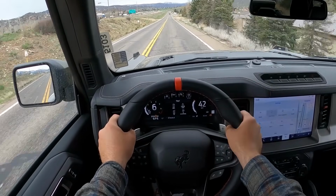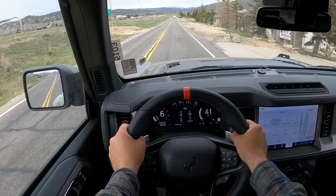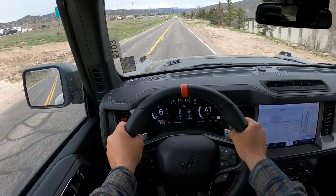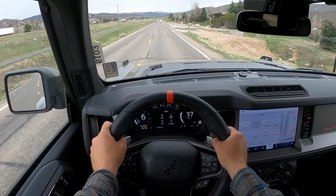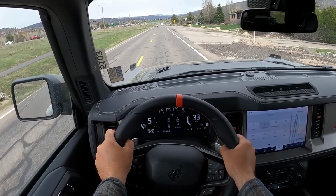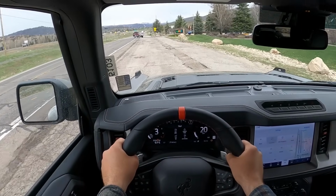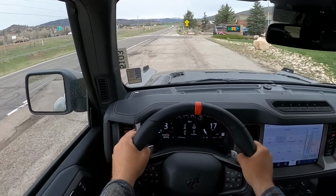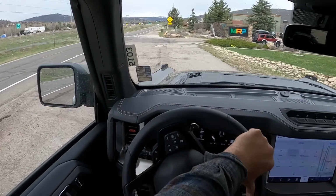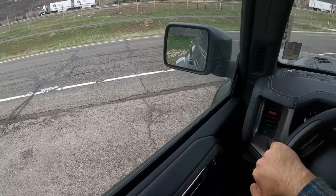Now again, if you get the 37 package F-150, you get the new dual valve, live valve. But the Bronco Raptor only has one set of shocks, unlike the F-150, where we can have multiple. See what compression's like going through this little... You know, it handles it just as well as the F-150. So I would say that compression is pretty similar.